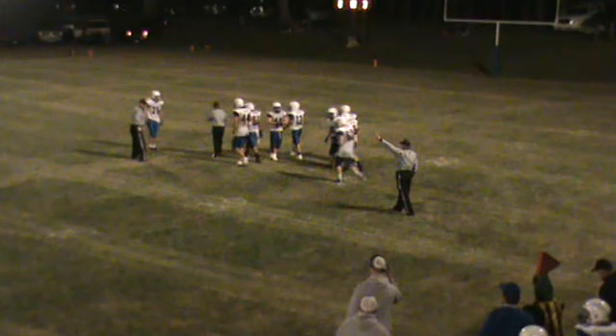Run, Roselle handoff. Tackled by Boston Knipling for a loss. Short loss at the 24. Knipling on the tackle. Third and 11, and the Patriots called timeout. All right, line, let's go. Get through there.